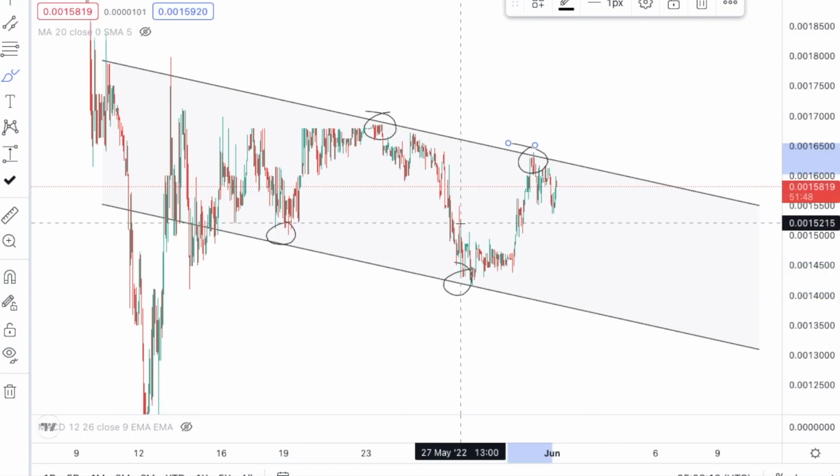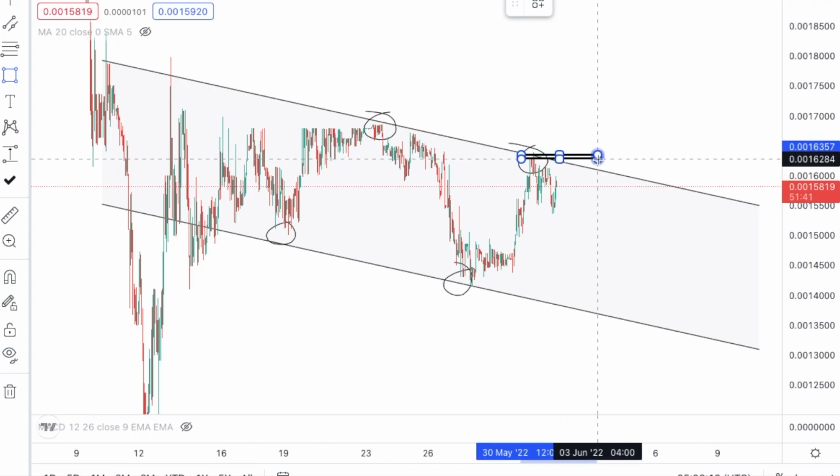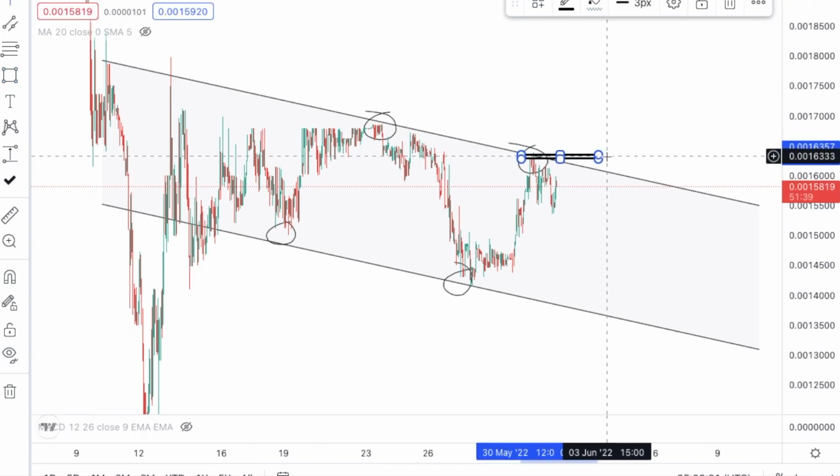So if you're really wondering when's the real good time to buy, there are two great ideas, two ways to look to buy. We're trying to buy off the break of the structure exactly at 0.0016 for extra confirmation of strength. If you wanted to wait for structure, you could absolutely wait for it.